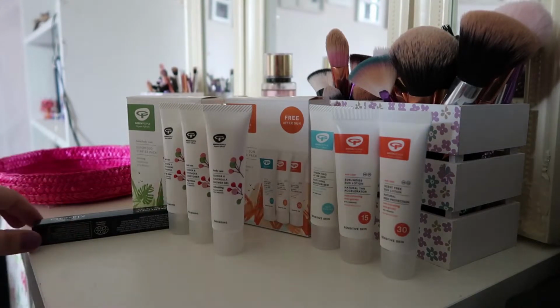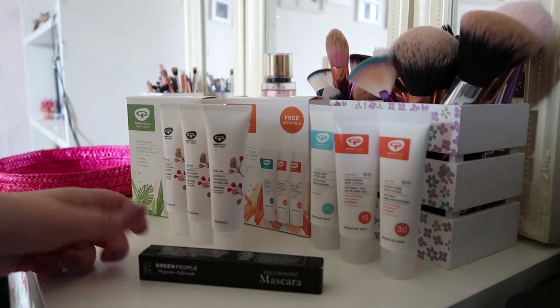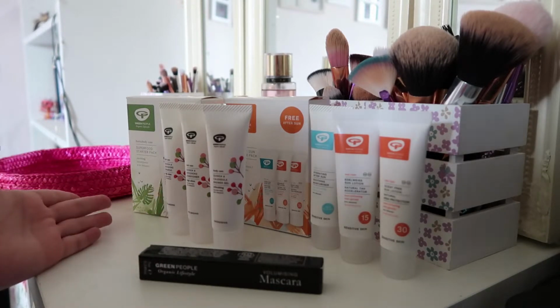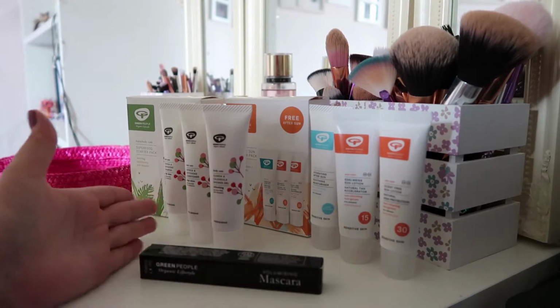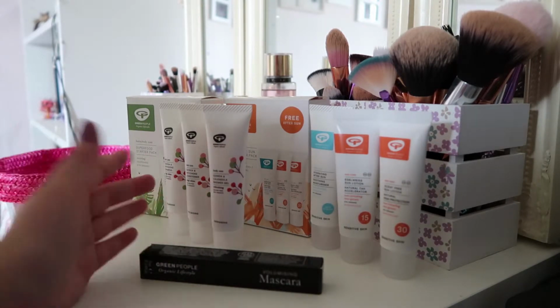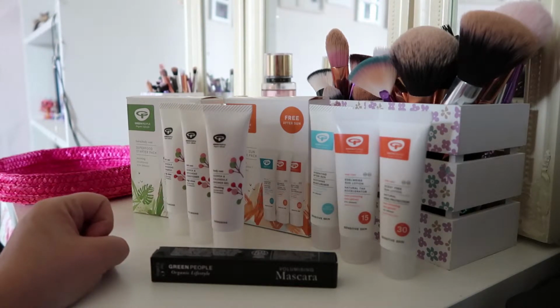I'm currently writing a review of these items. So if you want to know what I think of all of the green people things that I've been sent here, I've been sent some suntan lotion and after sun, shower gel, conditioner and shampoo, a mascara, then head on over to my blog. I will leave it linked down below.